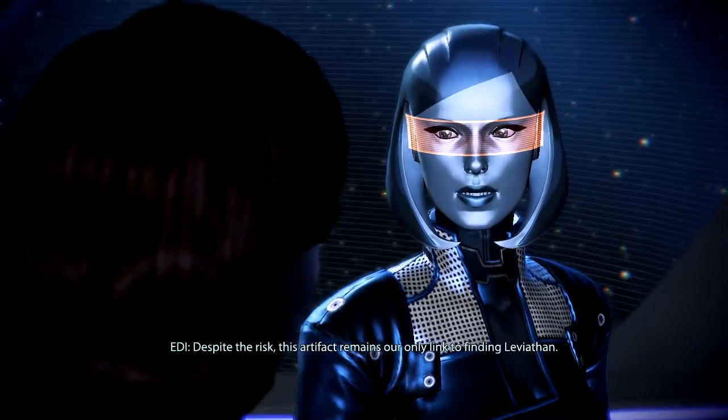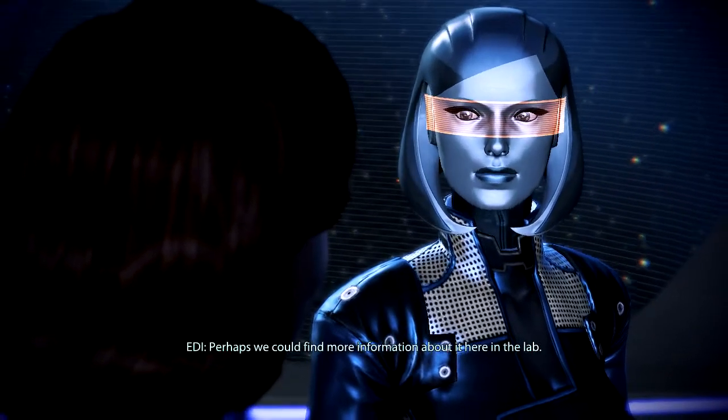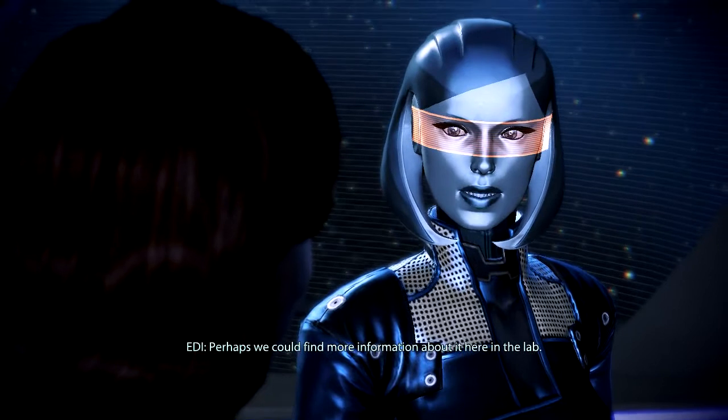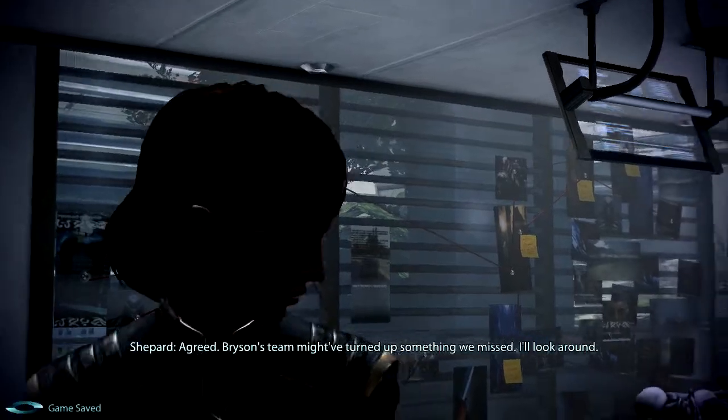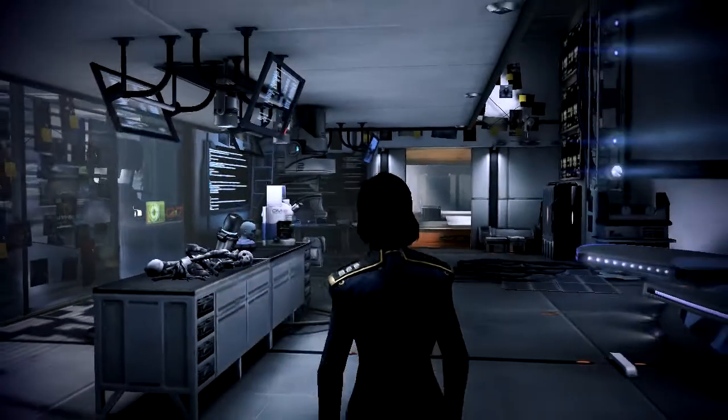Despite the risk, this artifact remains our only link to finding Leviathan. Perhaps we could find more information about it here in the lab. Agreed. Bryson's team might have turned up something we missed. I'll look around. Alright.